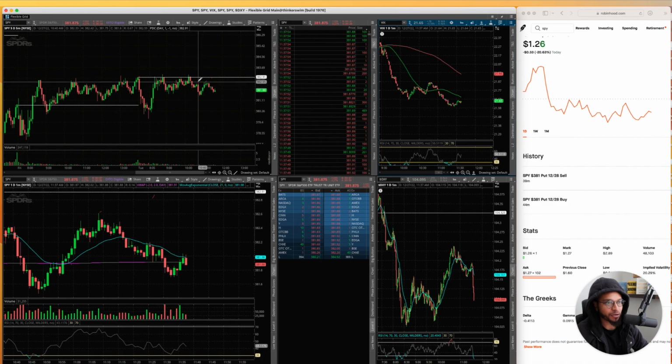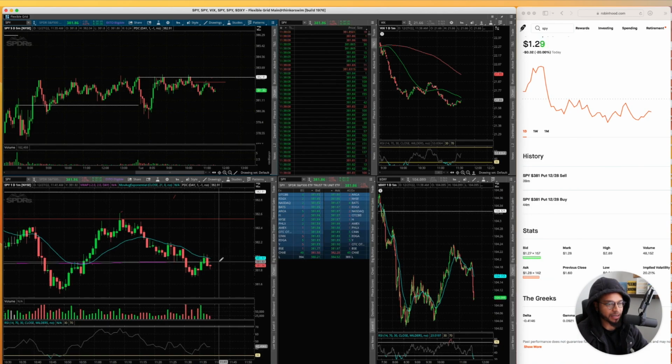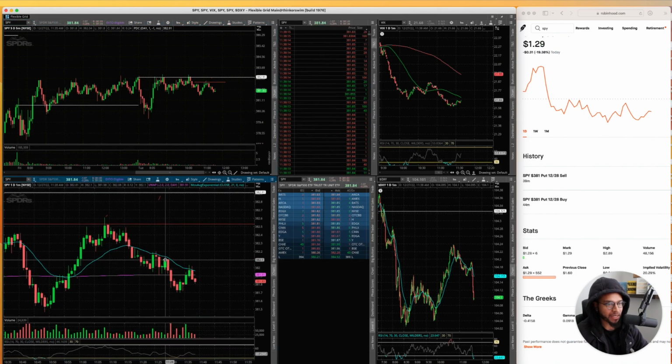Okay, we want to see the VIX, and we made a lower high up here. I know this isn't too clear, but we did make a lower high, and it looks like the S&P might get rejected here by VWAP. So let's see it pull up into VWAP again. We might get short off this.